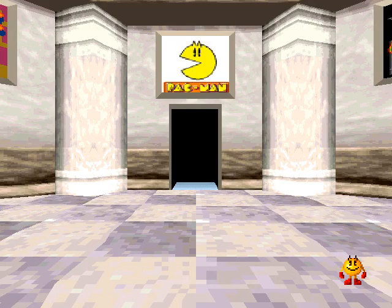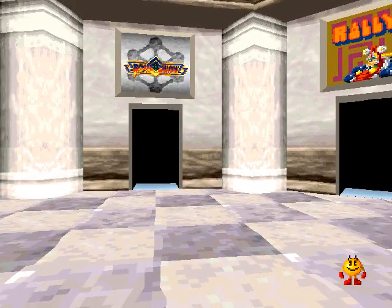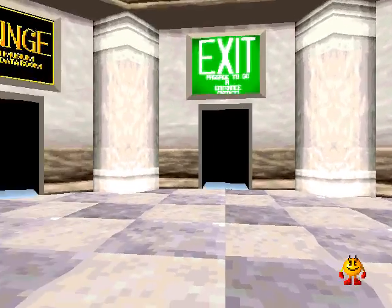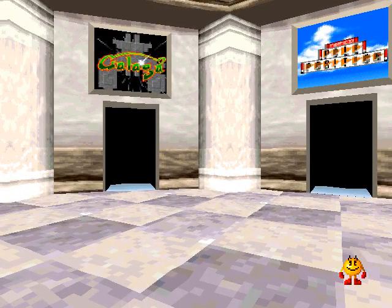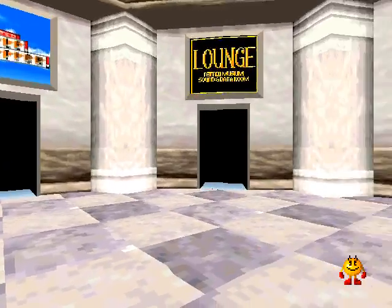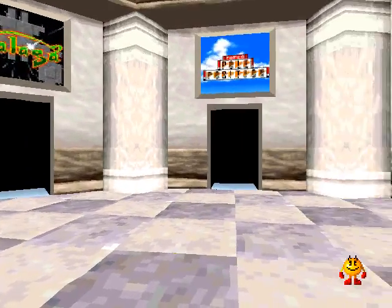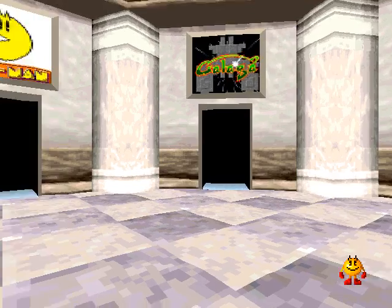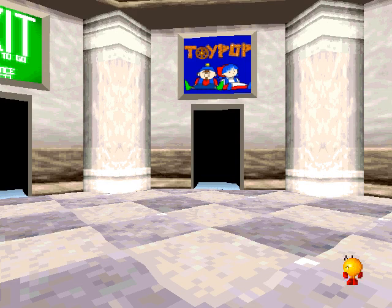You have Pac-Man, Rally X, Bosconian, Toypop, Pole Position, and my personal favorite, Galaga. So we have 1, 2, 3, 4, 5, 6 games to choose from, sorry. It doesn't matter which game we go through, we're going to do a bit of them. And of course, I'll share a bit of history with it.